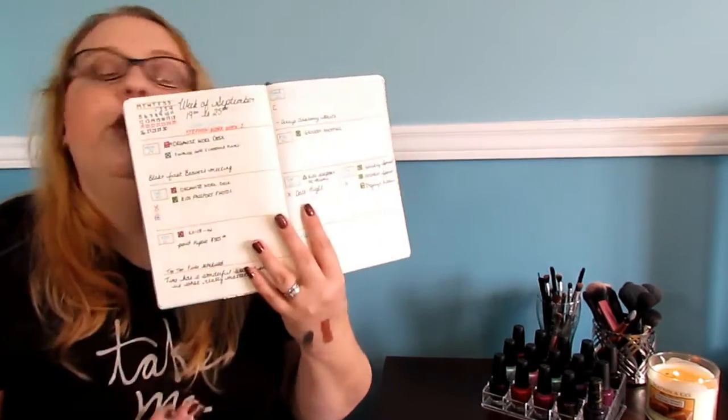Let's just open a page here with last week. So this was my journal for last week. It's great to keep track of things that you need to do. You make a little list of everything that you need to do, and you can cross them out when you're done, and then move them forward if you need to move them forward. But the thing is, you can put whatever you want in here.